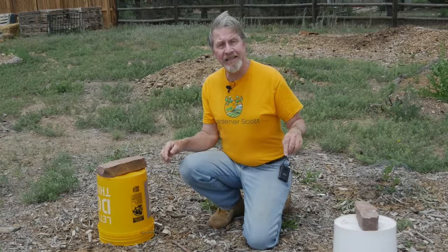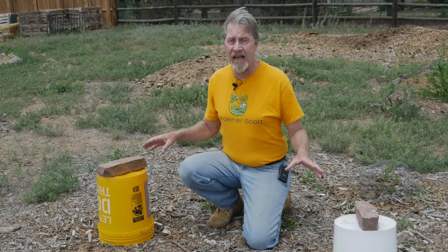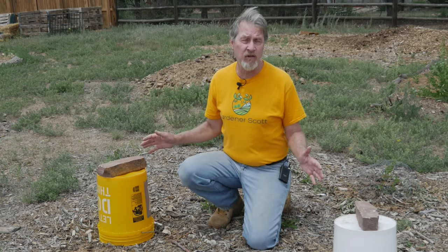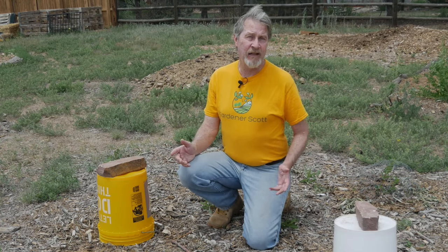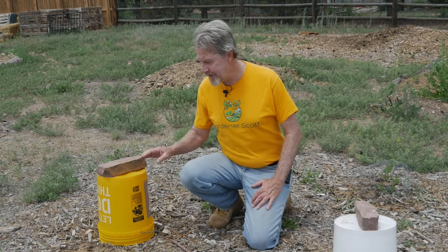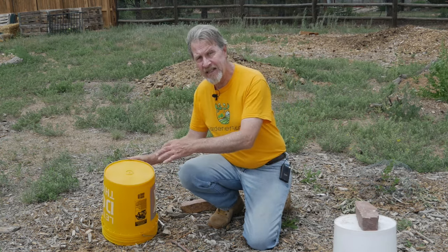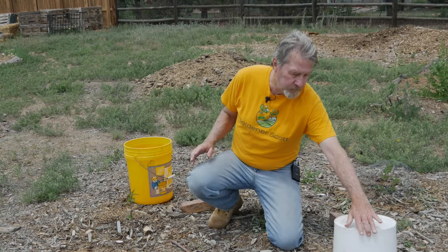But this is a temporary measure. This is great at keeping hail and heavy rain and wind off of your plants, but it's not allowing any sunlight through. So as soon as the severe weather passes, go ahead and take these off your plants so that they can continue to grow.